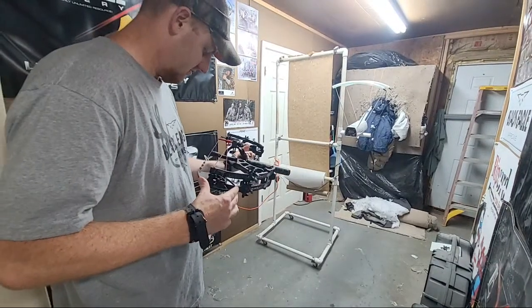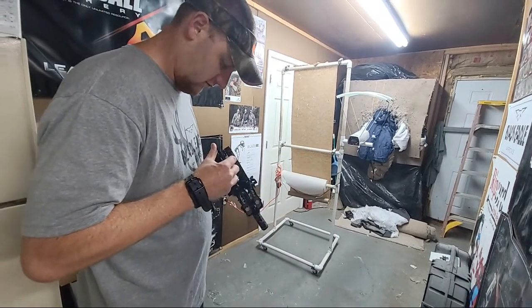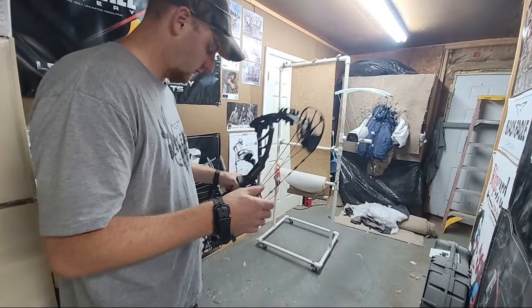The Full Throttle, I liked it on 50 pounds. It was a good shooting bow. I know somebody was shooting one for tournaments at like 50 pounds because it would keep you honest. But it wasn't as much poundage.